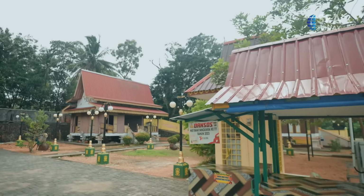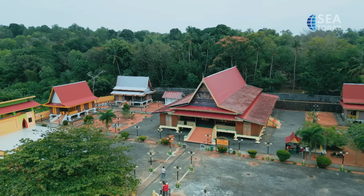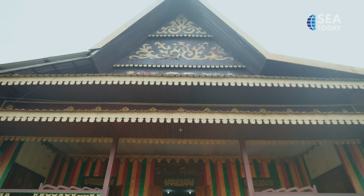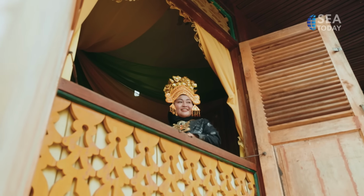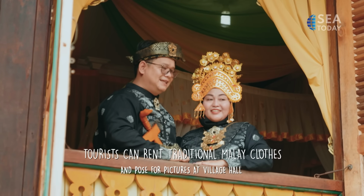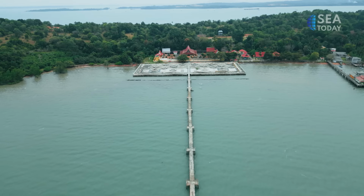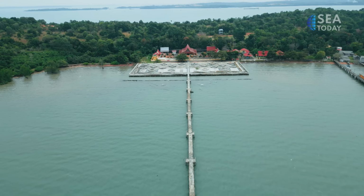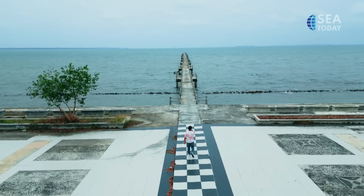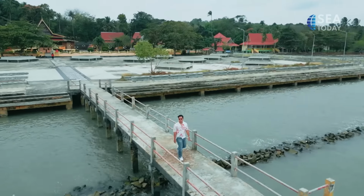After visiting the old fortress, we went down to the island's southern coast to drop by the village hall, which now also serves as a museum to the island's history, as well as a spot where tourists are able to rent out some traditional garb and pose for photos. Right across from the hall, you can see a long and empty pier, which stretches far into the sea. Walk out here if you're looking for a cool breeze and serene views.